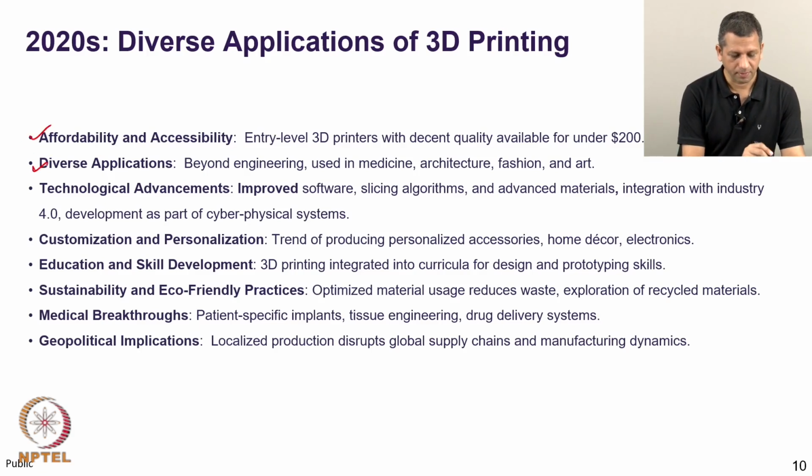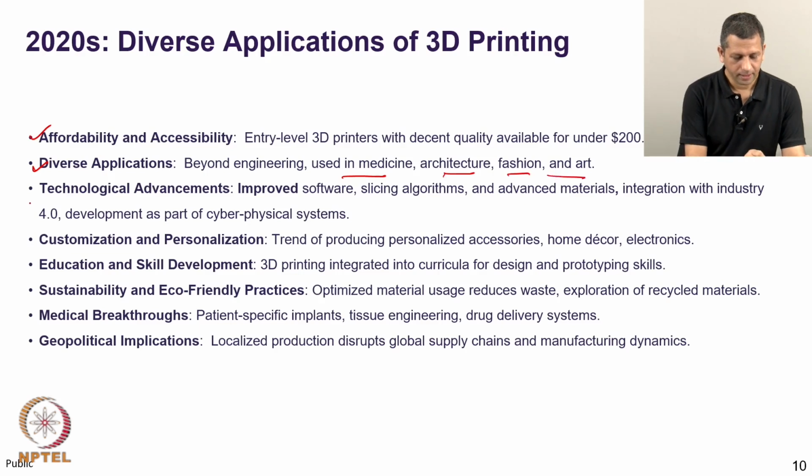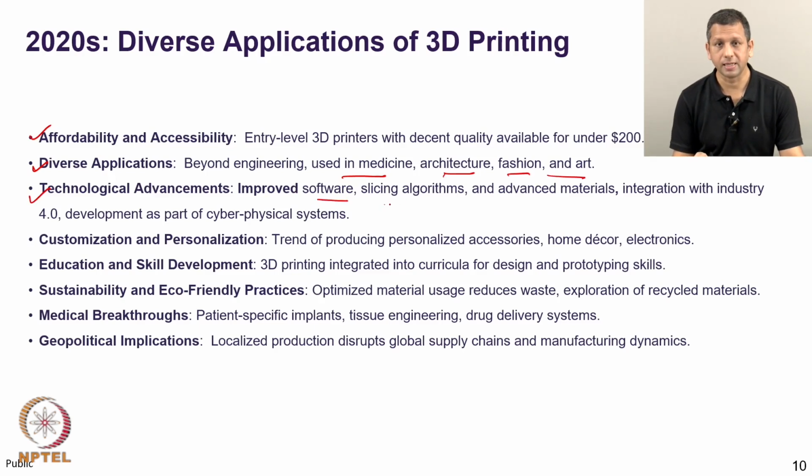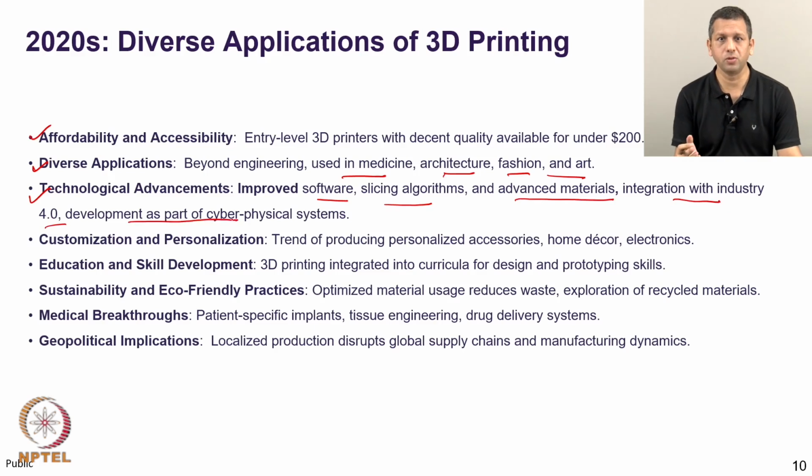It has diverse applications, for example, in medicine, architecture, fashion, and art. It has seen many technological advancements in terms of software, better slicing algorithms, and advanced materials are being used. It is now integrated with Industry 4, and also cyber physical systems around additive manufacturing are being developed.